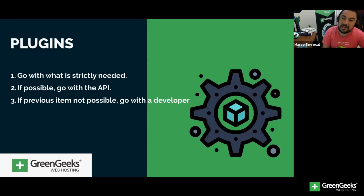I mean, there's tons of freelancing sites out there where you can actually hire a developer on a project basis, and it's just something that he can do. They can build a plugin for you, or they can actually build the code functionality, and that's it. You don't need anything else other than that. So plugins, too many can be a problem.